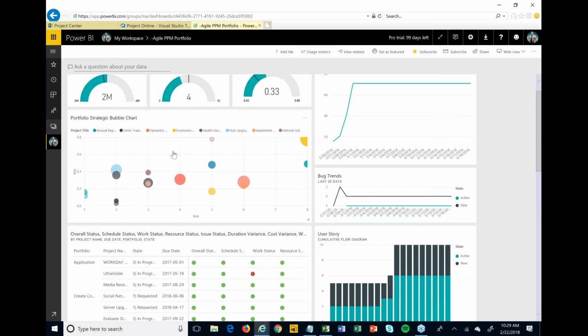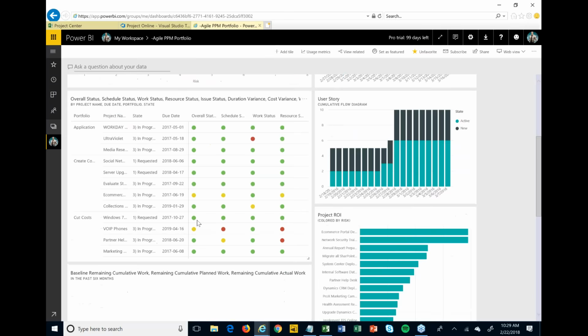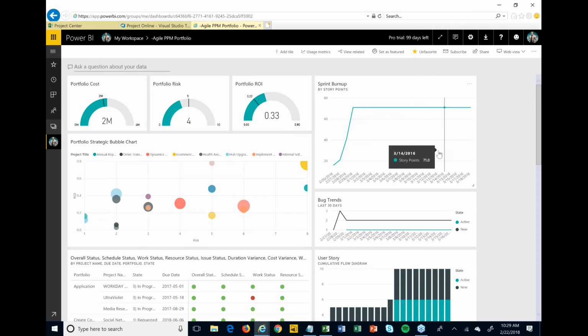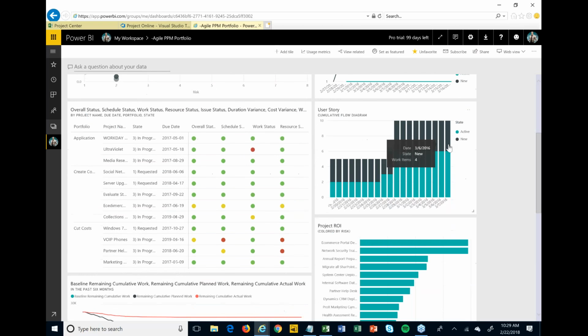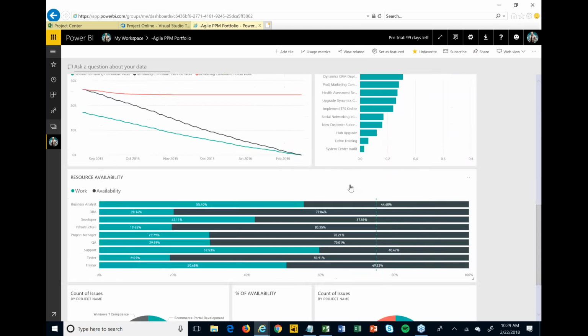And I have project status and more things here. On the right-hand side, though, I can also do more traditional Agile types of metrics like sprint burnups or burndowns, bug trends over time, queue and flow diagrams of user stories, etc. As well as look at those resources across all of this.